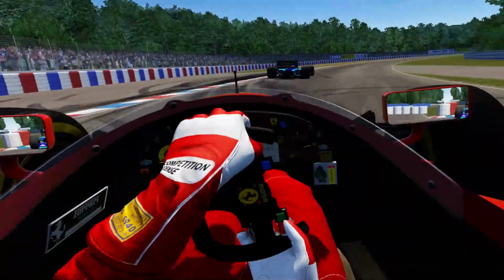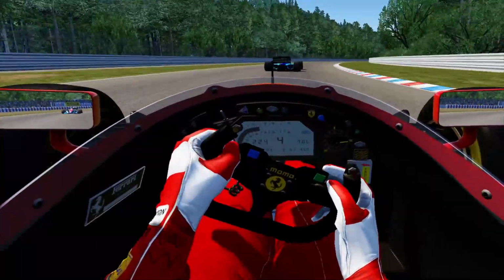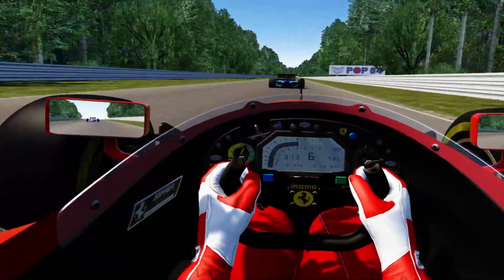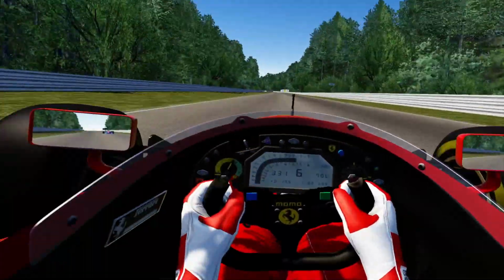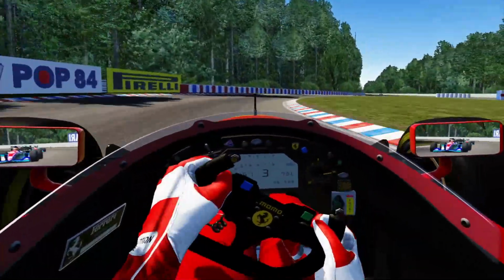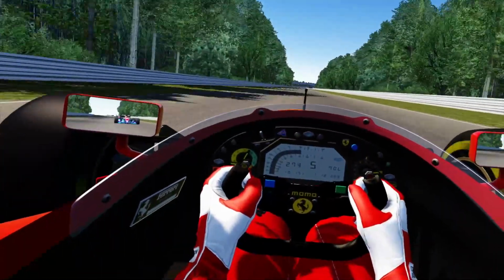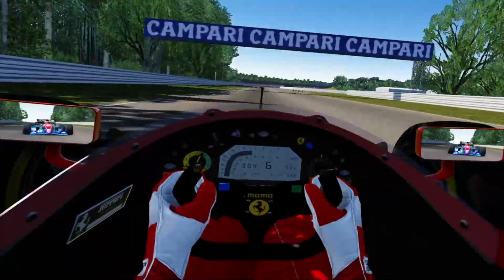Oh, you got that slightly wrong, didn't you? Very smart. Slipstream. Give it to me. Oh. There we go. That's how we overtake. That was a really nice overtake. Oh, that was satisfying. See, I can overtake people.